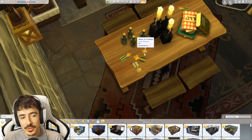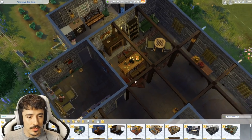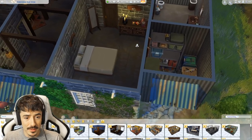Were those meadows I saw there? Maybe we'll keep the meadows then. Maybe the meadows mean something, so we'll keep hold of them. I'll try and keep hold of a few things. Maybe this table as well. That would be a lovely table for the indoors actually.